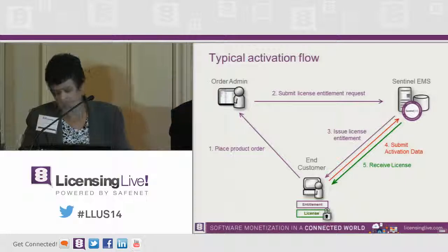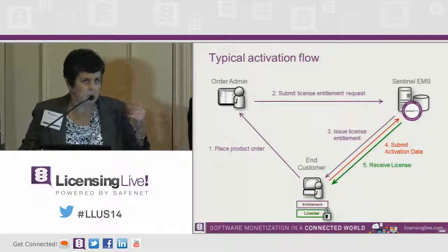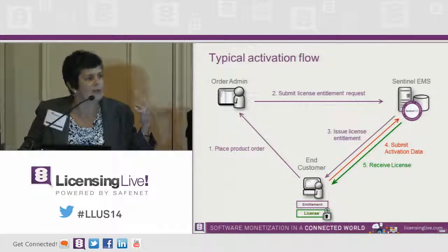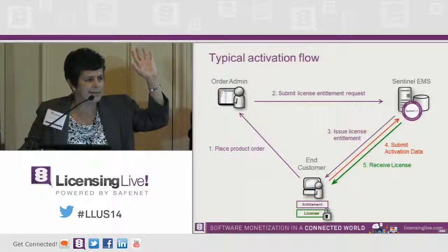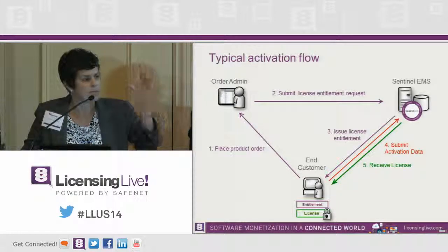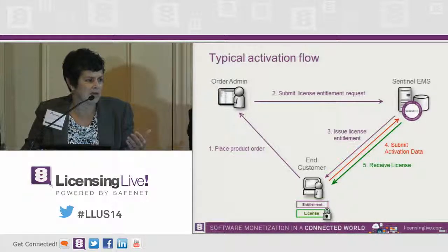Yes. So you're talking about being able to buy licenses in a certain amount. Right, there are two mechanisms. The more typical process is the creation of multiple entitlements, each having an independent activation code or token. So you say, I'm a reseller and I want to buy 10 of these and I want independent entitlements for each of them because they're going to go to different customers. That's one method.